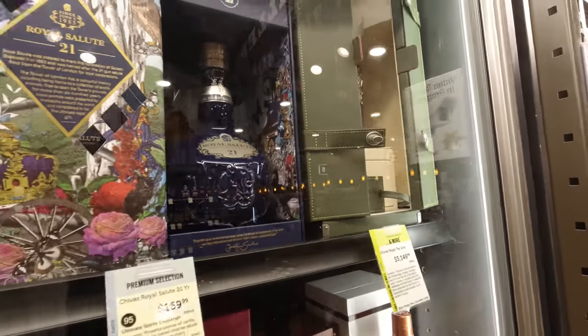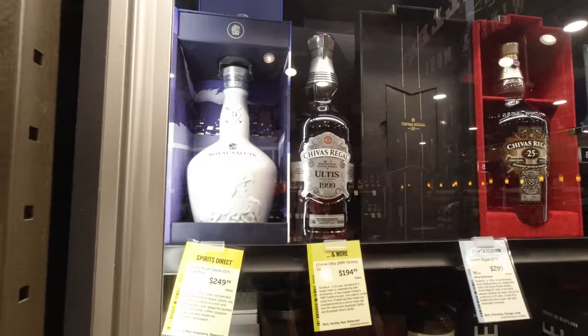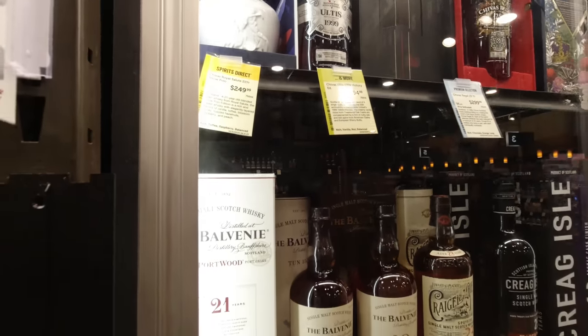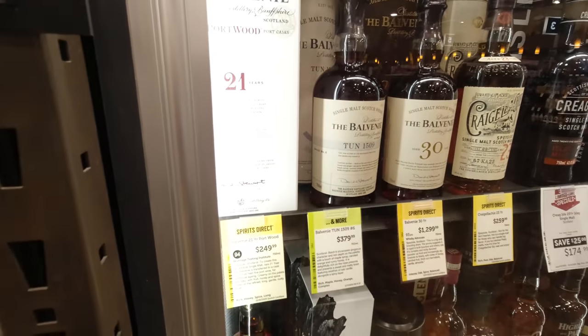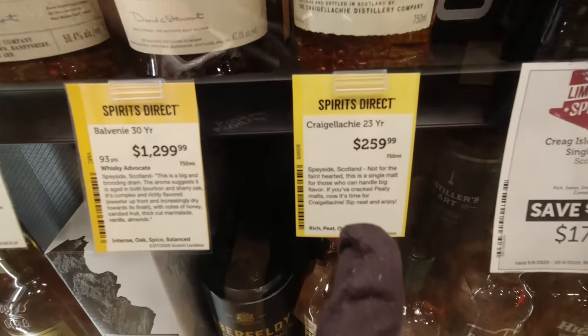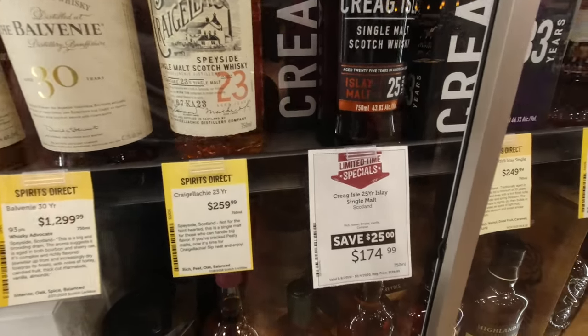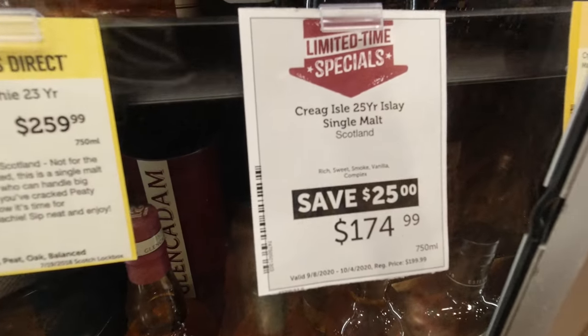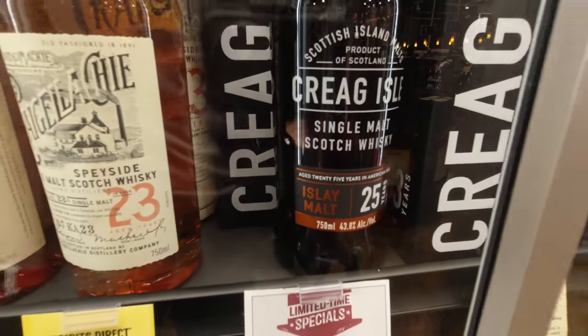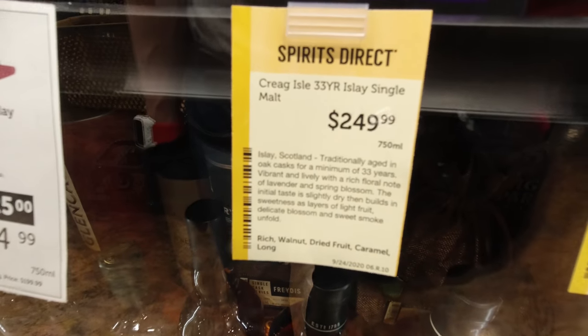$3,000 Chivas. I don't think I've seen that before. I'm sure it's lovely. Oh yeah, now we're talking. That's starting to look like a pretty good price as other prices have crept up. We've got a few of them in there. Oh no, maybe just the one. Love that Craigellachie 23.